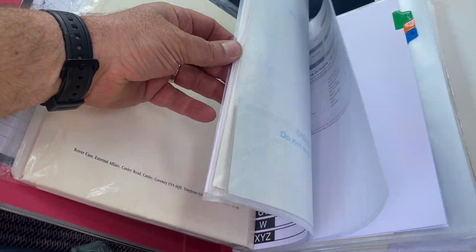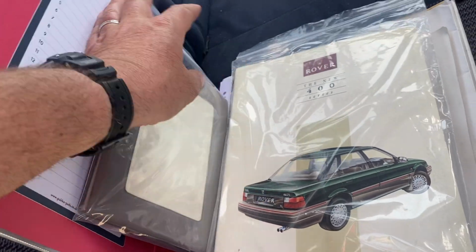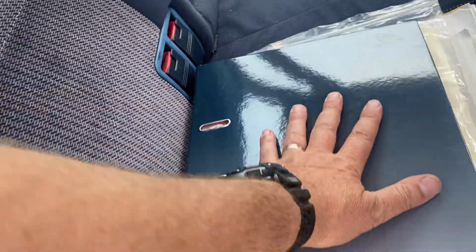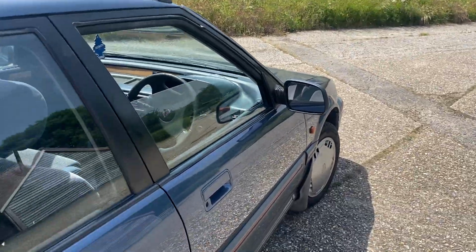It looks like the majority of it's old MOTs, obviously logbook, and as I said to you, there's a press pack, and it's manuals at the front, and there's even an unused Rover key fob, all in a big folder. I mentioned the electric sunroof, that's all working very nicely.